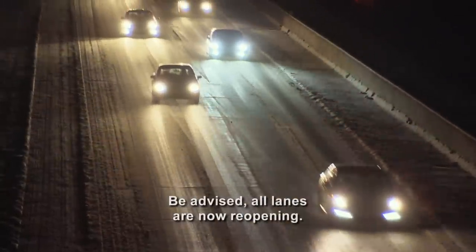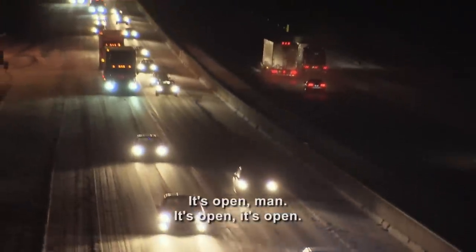Be advised, all lanes are now reopening. It's open, man. It's open.